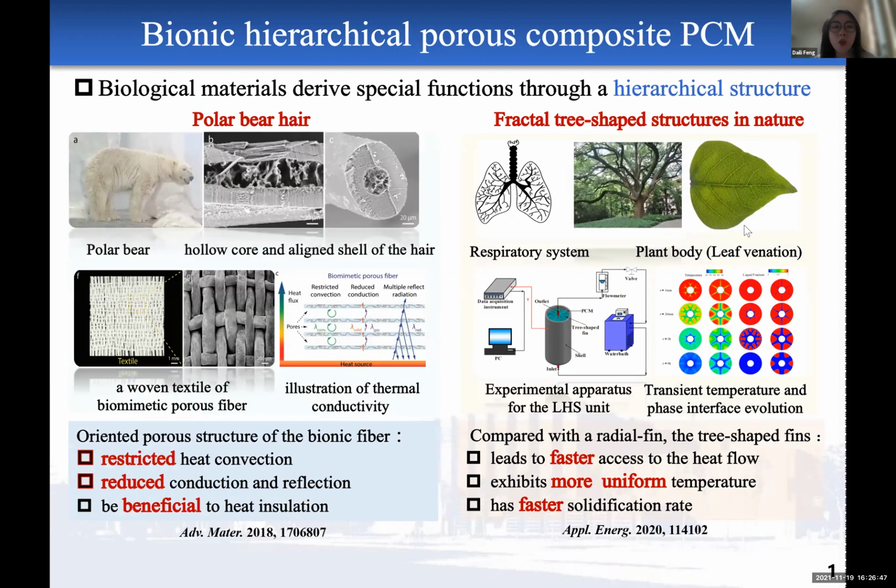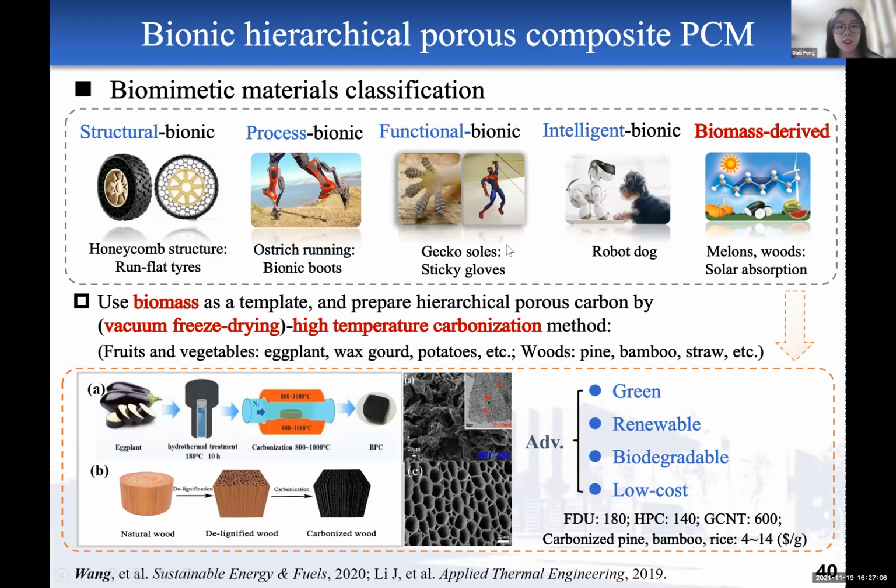Hierarchical structure is one of the most typical characteristics of biological materials, and due to these hierarchical structures, it endows the organisms with some unexpected properties. This gives us a hint: why not use biomass as a template and prepare hierarchical carbon via a direct carbonization method? Of course, the advantage is that it's green, renewable, biodegradable, and also low cost.